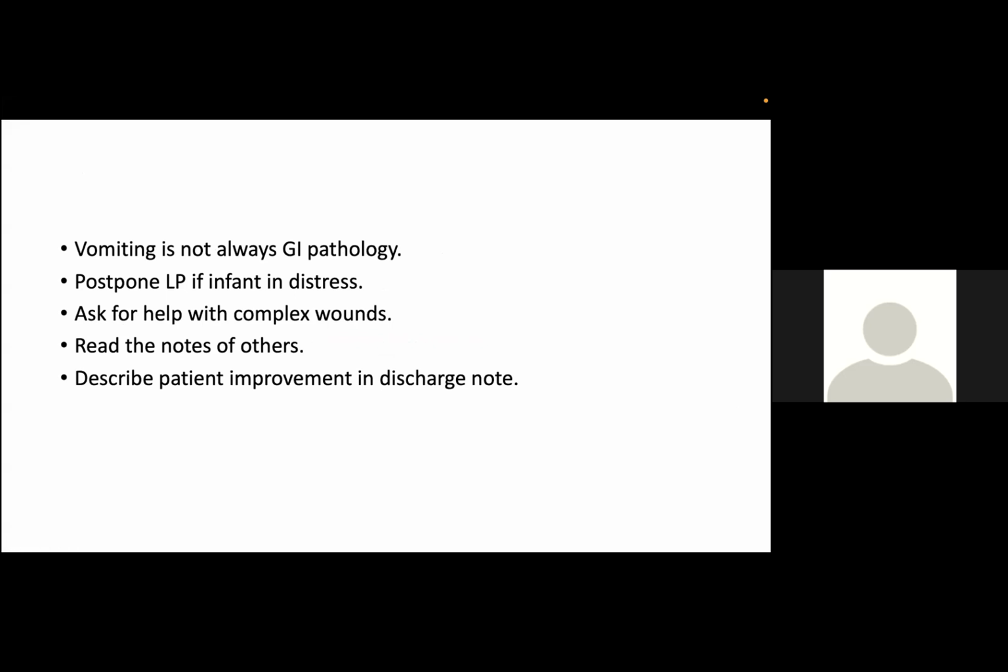Postpone LP if the infant is in distress, because a lot of mortality and morbidity happens when we are insisting to do LP, delaying the antibiotic, and the patient is in distress, and unfortunately in some cases the child died. The child was distressed and we were insisting on LP, with CO2 accumulation, bad metabolic rate, acidosis, delaying intervention with intubation, and the child may die on the table because of insisting to do LP on time. So postpone that LP.